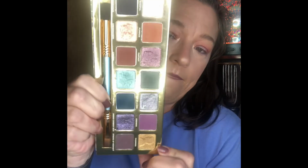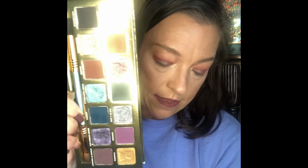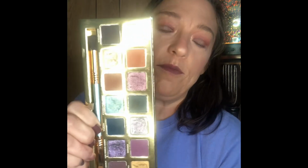This one, the mirror actually broke, so I taped the insert to it so it wouldn't get everywhere. But she is a beauty. A beauty, beauty, beauty. Love this palette. Love all these fun colors. I'm going to use this hand to swatch now.